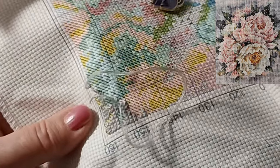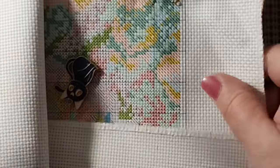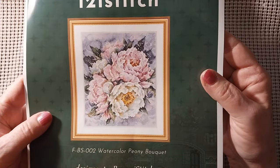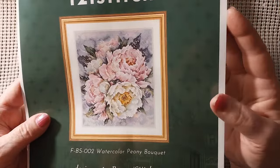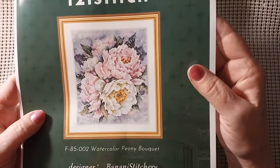Alright guys, let me just turn this around. This is going to be kind of a mottled, is that the word? Let me pull that out. Like in the background, you know, kind of, I don't know what the word is. If you know what I'm trying to say, but you know what I mean. I guess mottled would be the word.